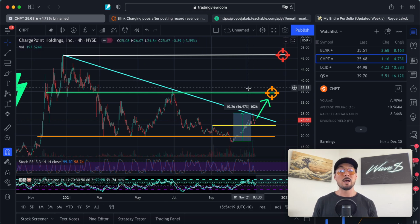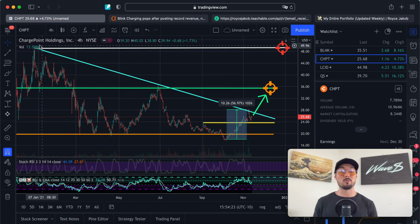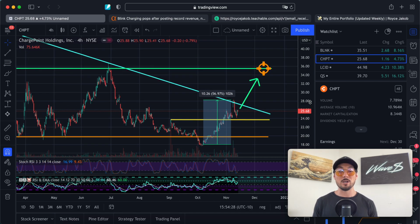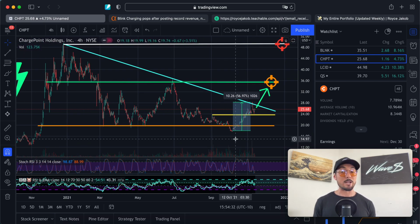But similar to Blink, ChargePoint, and I keep bringing up this line of resistance, so I need to mention this. From its high here, touch point here, obviously you guys can see a touch point here, ChargePoint is currently sitting under a very significant long-term line of resistance, and I do think it'll break that. Again, with this momentum, I think we will break that tomorrow. We broke it on Monday a little bit, actually closed a 4-hour on Monday. That's a very good sign.